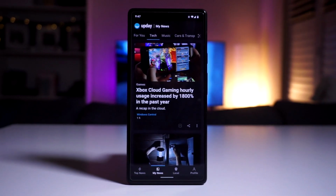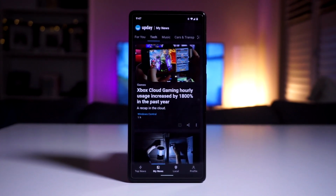If you'd like to use a well-designed news app with an easy setup process and reliable sources, then Upday is definitely worth checking out.